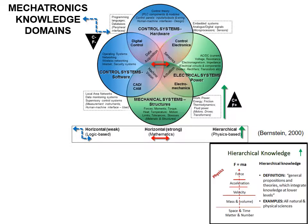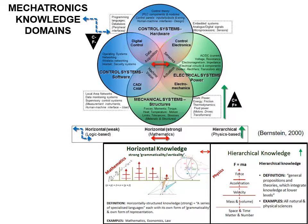Physics, which is this area over here, the green that you see, is a hierarchical knowledge structure. It has strong concept chains which absorb lower order concepts. Mathematics is what Bernstein would call a strong horizontal knowledge structure. This just means there are different mathematical languages, and each one has specific and recognizable rules, like the difference between algebra and geometry and trigonometry.